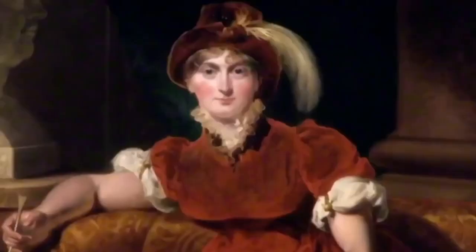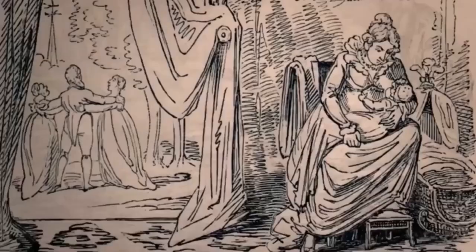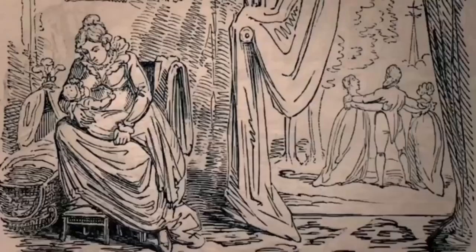George couldn't bear Caroline. He wants to. She wants to have fun, and she starts to make a lot of friends who come and see her. And increasingly, people are saying, maybe some of those friends aren't quite reputable, and maybe she's seeing them when she's not quite dressed.